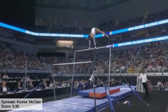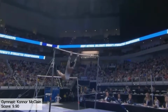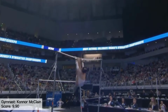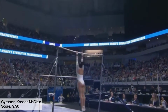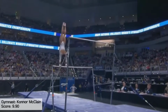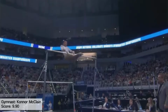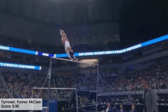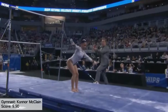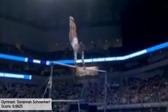This is worth the price of admission right here. This release move, a piked Ray, caught a little bit too close. She was a little bit conservative on that catch. Beautiful transition to the low bar, hits that handstand. Again, last handstand is the most important, just the full-in dismount. Only dropped her shoulder on that and just couldn't recover.